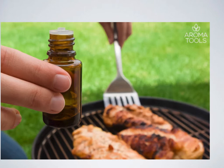So start with like a toothpick or maybe just 1 drop and do a little taste test. Add more if you need, but a little lighter handed on those.